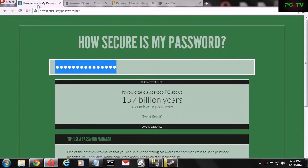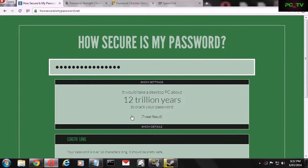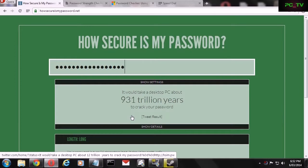But yeah, these two are quite good. I like this one that measures it in years, billions of years. That's great. So if we keep adding a character, see, one more character put us to 12 trillion years. I think the sun will burn out before that happens. I think the universe will go into a big bang. The 931 trillion, nah, we're not going to make it.